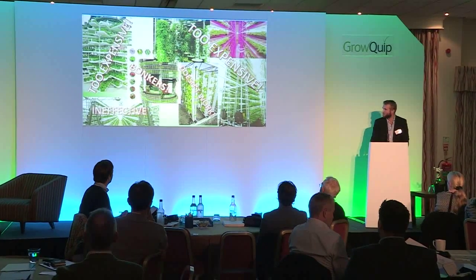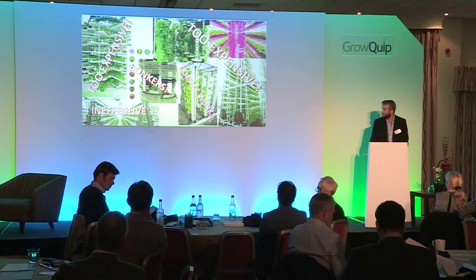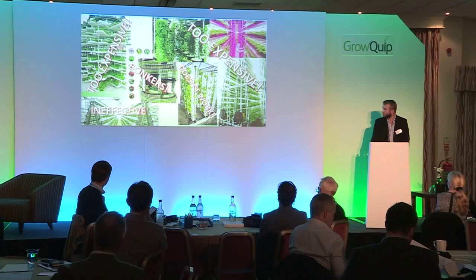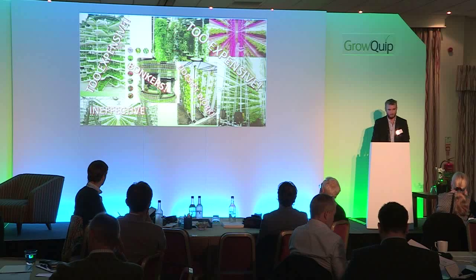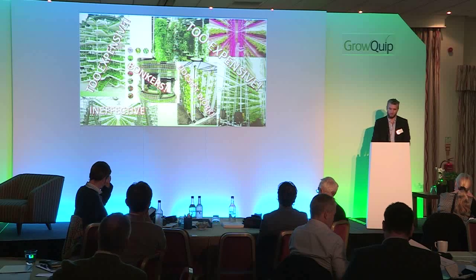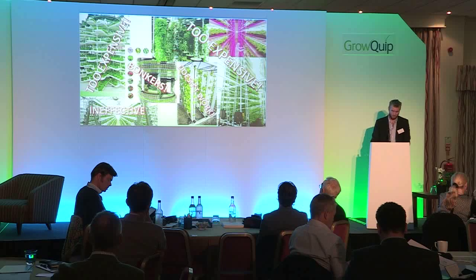A lot of people call them tower systems, but there are different ideas as to how it works. Some of them work very well, but they are just mega money. You could be looking at £650 a square metre, £2,000 a square metre, some of those, and up to, in fact, one example there on the top right was something like £1,800 a square metre, through to turning skyscrapers into farms and various other things.